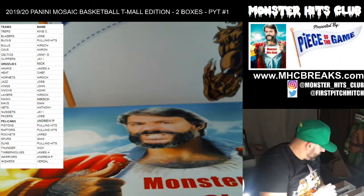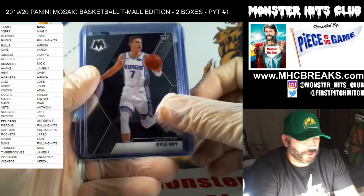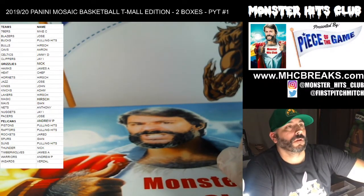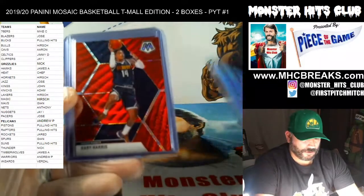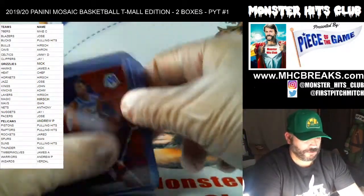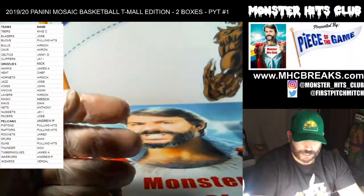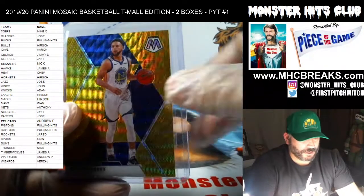Recap. Base cards that I sleeved and top loaded. Red Waves. Yakum, and a Cam Reddish red, and then the gold waves. D'Angelo Russell, Dylan Windler, Scottie Pippen, and Steph Curry.